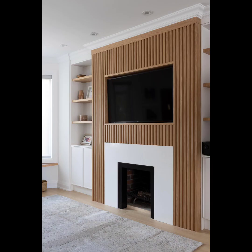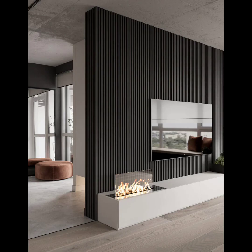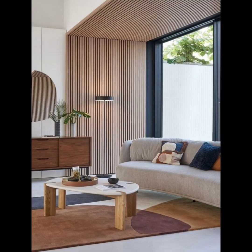Imagine bringing the charm of earthy wood into your living room. Picture the rustic texture and unique patterns that nature has crafted over time. What makes it even better? Installing it is a breeze with adhesive panels, making it a simple DIY project.